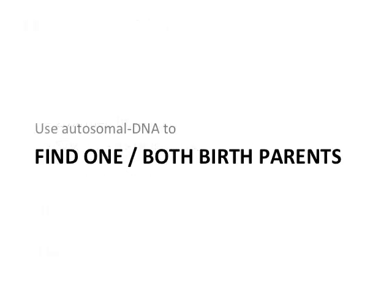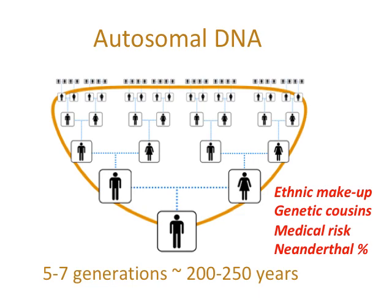So that's Y-DNA. Autosomal DNA can be used for finding one or both birth parents, and this has a reach of about 5, 6, or 7 generations. So this test is going to put you in touch with genetic cousins with whom you share a common ancestor in roughly the last 5, 6, 7 generations. So that's roughly a common ancestor born around 1700, 1750. It's not going to get back much further than that. It's going to be particularly useful for a common ancestor born in the 1800s, and it gets a little bit less useful the further back in time you go.